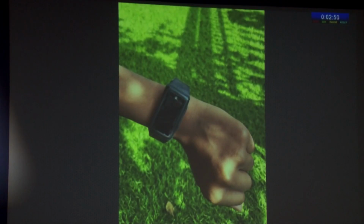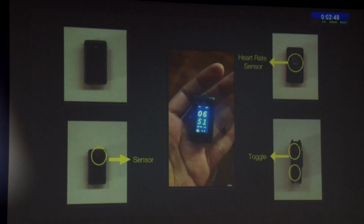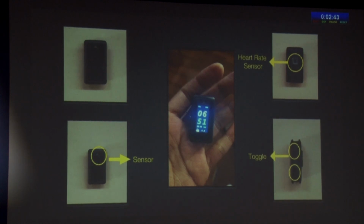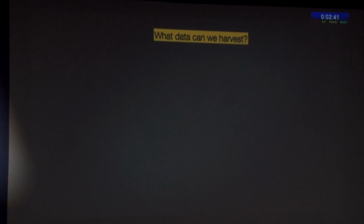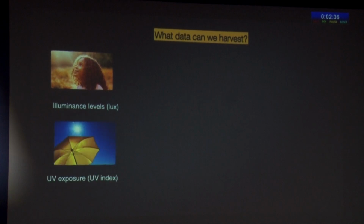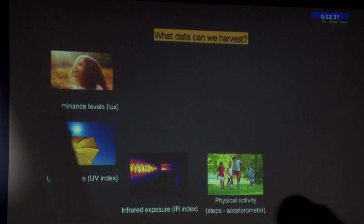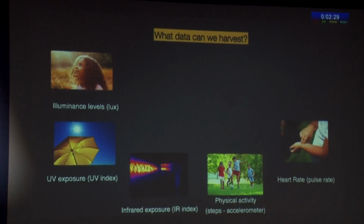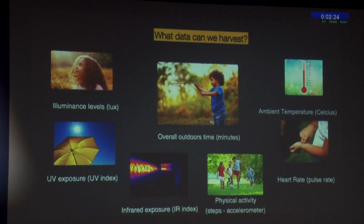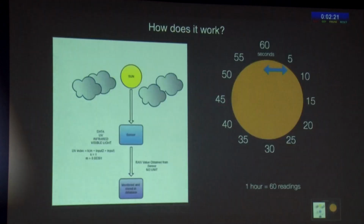This is a device with dynamic sunlight monitoring in the child. It can be worn on the wrist and on the ID card, and it has an ambient light sensor on the top, as you can see here, and this light sensor picks up the sunlight measurement of the child on a dynamic basis. What kind of data can we harvest from this? The illuminance levels based on lux, the UV exposure, the UV index, the infrared exposure, the physical activity in terms of steps or accelerometer, the heart rate of the child, the ambient temperature that the child is being exposed to, and using all this, we created an algorithm to calculate the overall outdoor time.